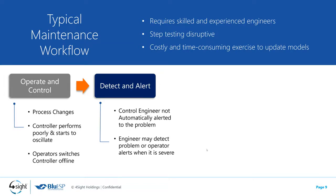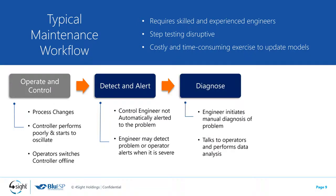You discover that the APC system is offline because by chance a few weeks later when you go into the control room to check on something else. So you immediately try to figure out what is happening by talking to the operators, but by the time you talk to operators, it's already a new shift and they don't recall exactly what happened. So you start pulling data out of the database, you do some data analysis. While you're busy doing this, you get called out to do some other work because you're busy commissioning some critical piece of equipment. So it takes you a week to 2 weeks to discover what the problem is.